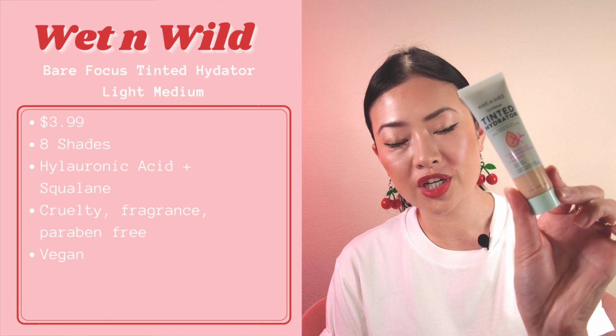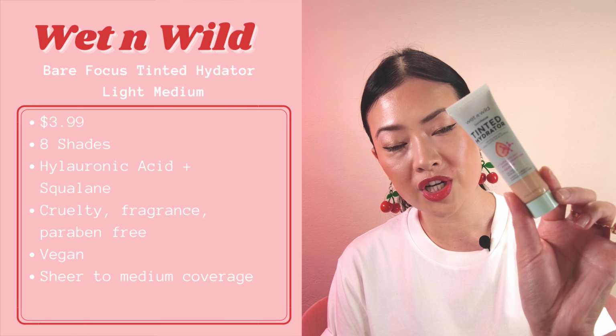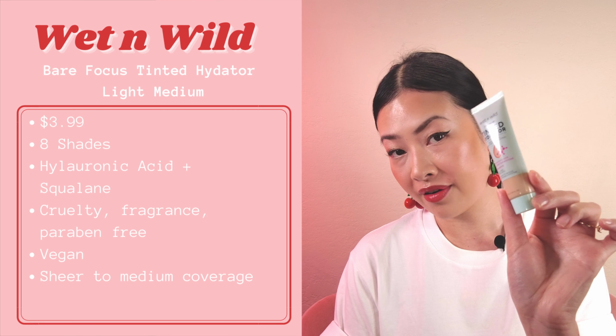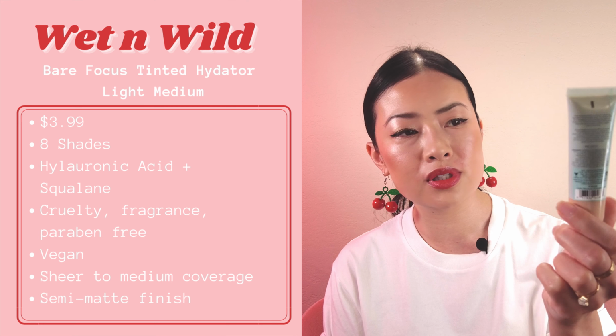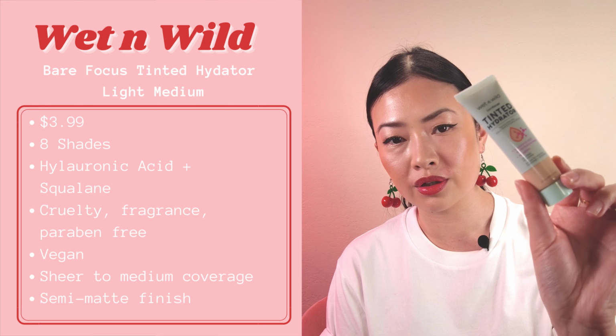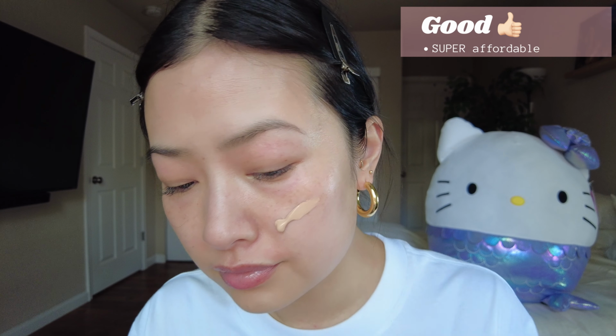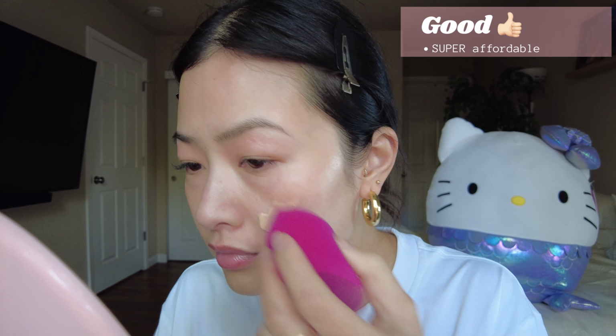So the Tinted Hydrator claims to be a buildable sheer to medium coverage. It will give you a semi-matte finish, which is interesting because most tinted hydrators or tinted moisturizers typically give you a pretty dewy, glowy finish. So what I love about this Tinted Hydrator, first and foremost, is the price. It's $4 for almost an entire ounce of makeup.